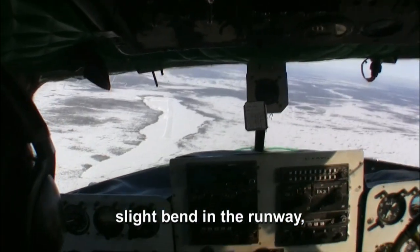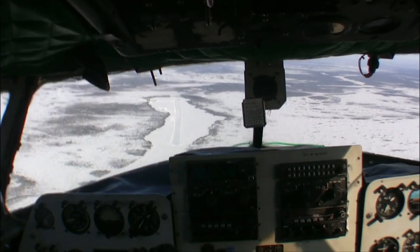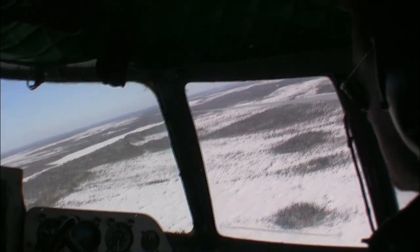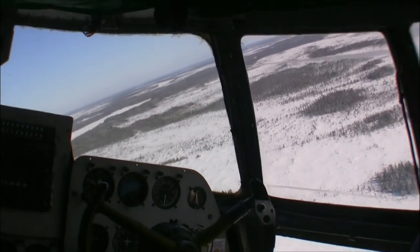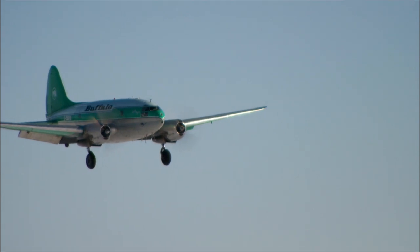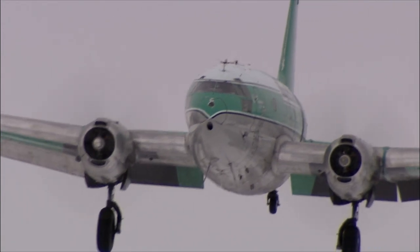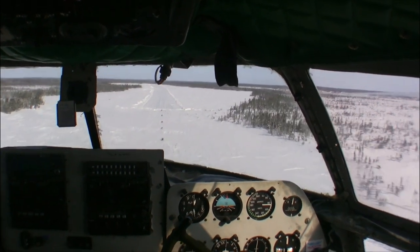There's a slight bend in the runway, not 100% straight. Couple of times up on 326, turning final. Okay, gear down, carbine's cold. Pressure's up. Devin and Scott are about to slam the 47,000-pound C-46 down on just a few feet of ice, the only true test of whether the ice will hold.